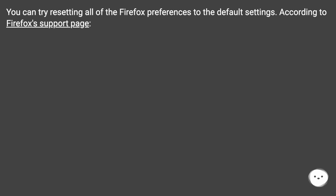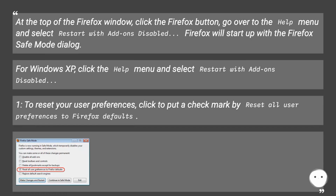You can try resetting all of the Firefox preferences to the default settings. According to Firefox's support page: at the top of the Firefox window, click the Firefox button, go over to the Help menu and select Restart with add-ons disabled. Firefox will start up with the Firefox Safe Mode dialog. For Windows XP, click the Help menu and select Restart with add-ons disabled.